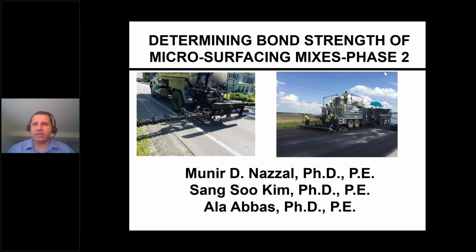Good afternoon, everybody. Today I will be talking about the project on determining bond strength of microsurfacing mixes, phase 2.